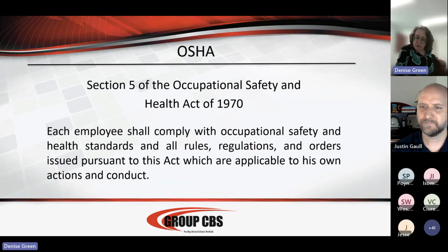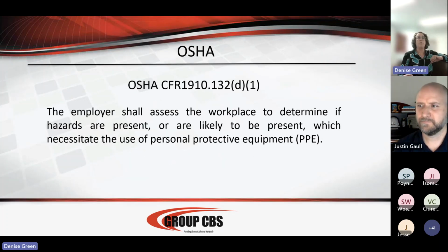So this is the responsibility part, and this is where, as managers and equipment owners, it becomes very important. Once again, in 1970, when OSHA really firmed up their rules, they came up with a statement that said employees shall comply with occupational safety and health standards, and that employers shall assess a workplace to determine if any hazards exist. So since 1970, it has been the responsibility of employers to find out where the danger places are in my facility and let my employees know. Okay.